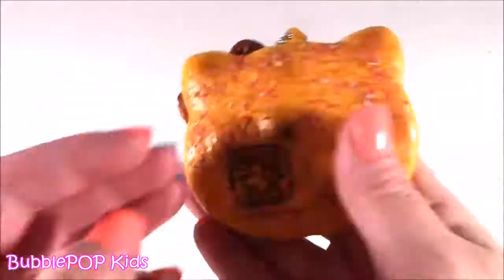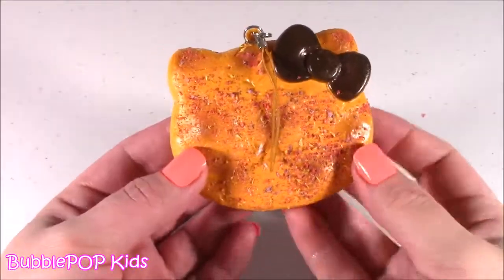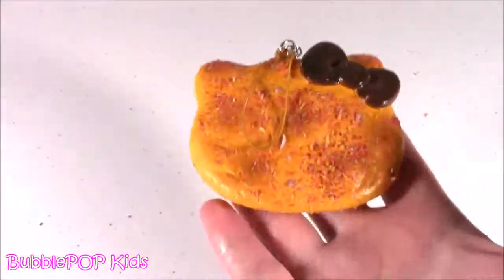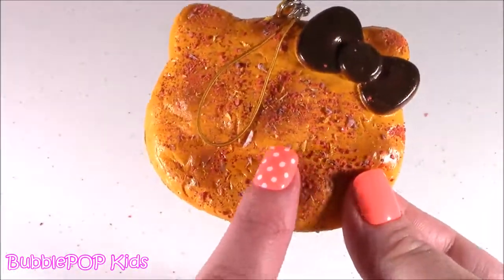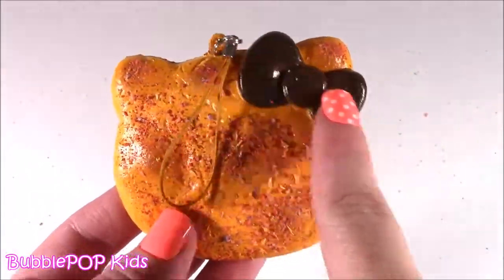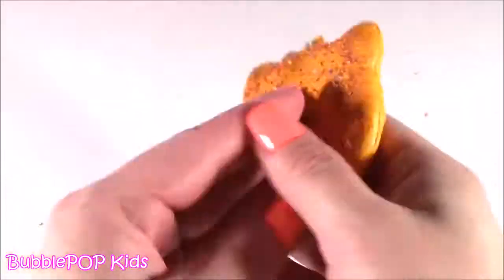Squishing the Hello Kitty cracker, I'm gonna eat you up! As usual, guys, I'm squishing this thing. I am in love with this. I am so in love with this little Hello Kitty cracker. You don't even know. First of all, it's super heavy. It's really heavy. It has lots of detail, like lots of little herbs or pieces of garlic, whatever it's supposed to be on there. It's got a little chocolate bow.